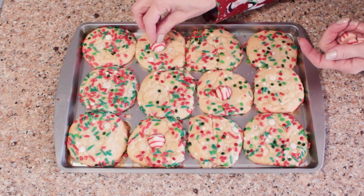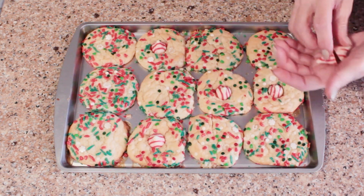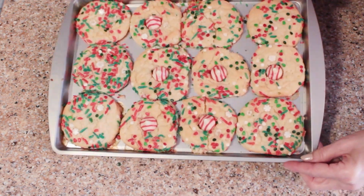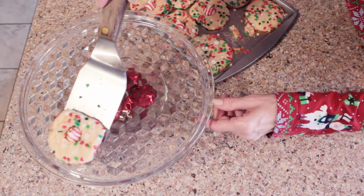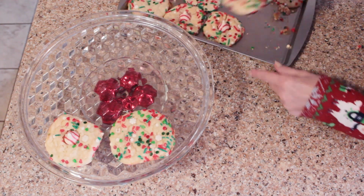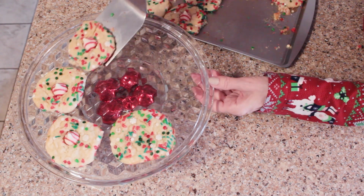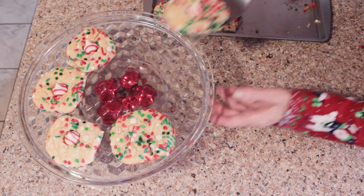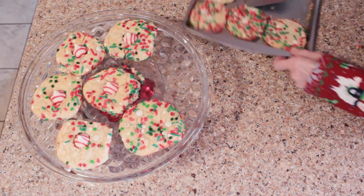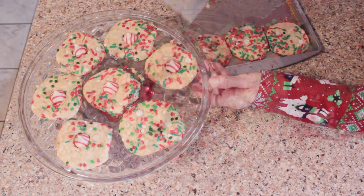I made a quick stand to display my cookies. I placed some small red ornaments in a clear glass bowl, then topped it off with my vintage heavyweight glass plate. I don't want to tell Santa until after I'm sure he's left me some presents, but there are a few of the cookies missing.